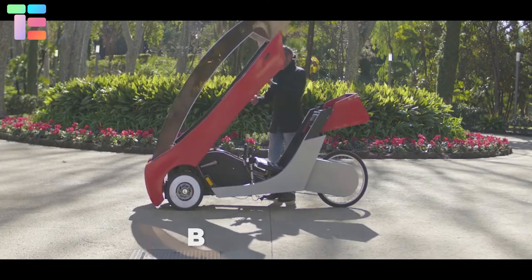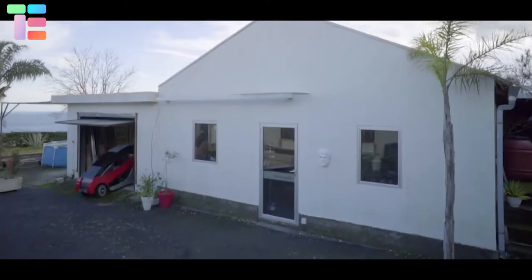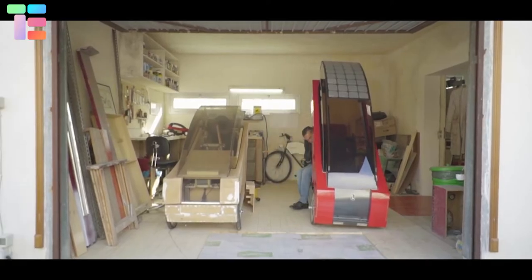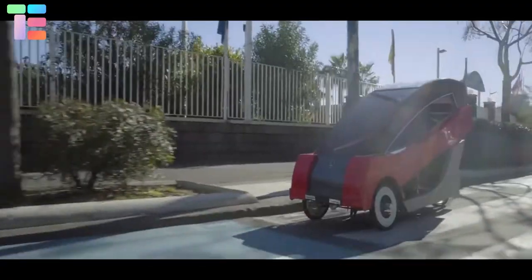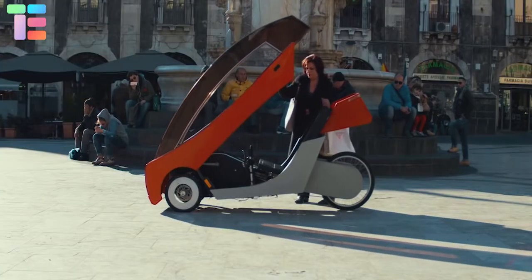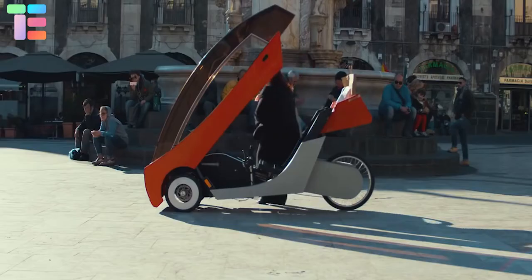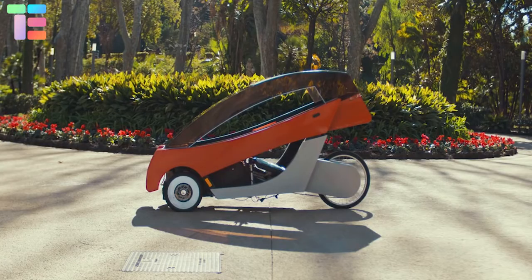Barbagallo X01. It's a single-seat, 3-wheel electric bike with a car-like appearance. The X01 might be the obvious pick if you were sick of navigating clogged city streets but still enjoy cars. It is composed of 95% recyclable materials, and the clean electricity it uses creates a safe atmosphere. It has a removable battery that needs 4 hours to charge from an AC outlet, but a 120-watt roof-mounted solar panel may add 10% of the charge per hour.